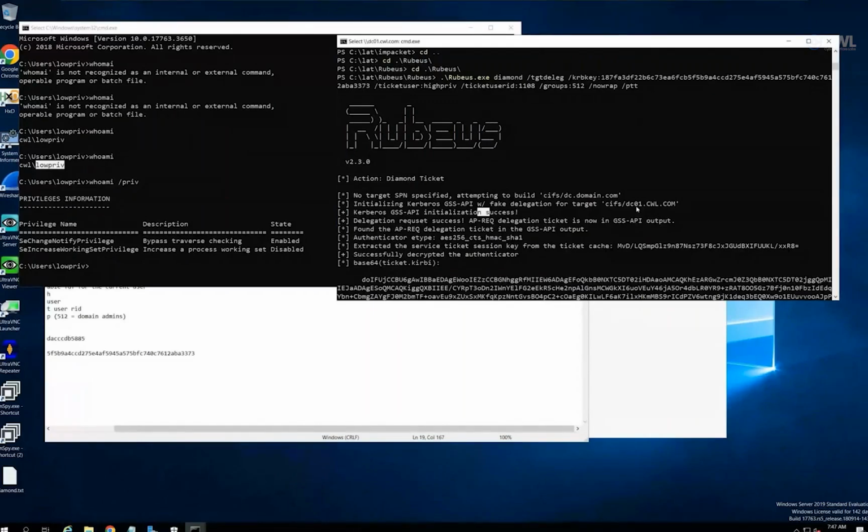So after the TGS request, it is going to send the AP request, and that AP request will be inside the GSS API output. After the successful delegation request, you can see it's looking for the AP request in the GSS API. Inside the AP request there is an authenticator, and inside that authenticator there is a KRB-CRED structure which holds that ticket. It will only happen if that service is unconstrained delegation enabled. Otherwise, the KRB-CRED will not be present there.